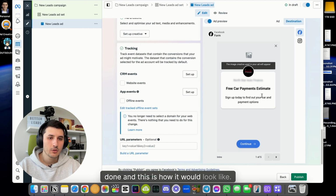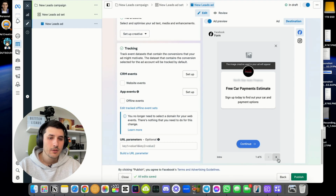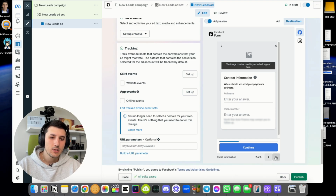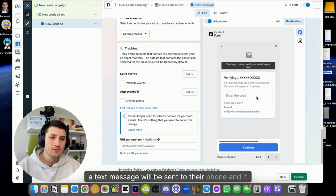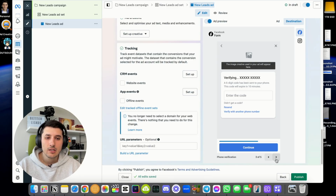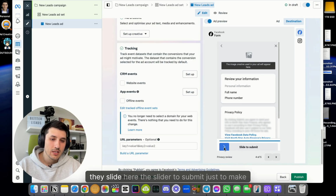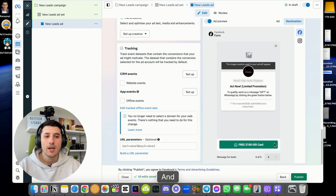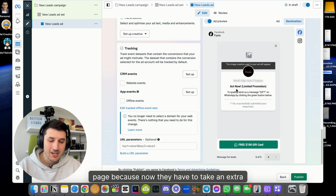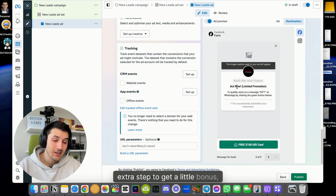And this is how it would look. This is the introduction. Then they fill out their information, and then when they click continue, a text message will be sent to their phone, and it basically will autofill the code that's been delivered to their phone number. They click continue, and they review. They slide the slider here to submit, just to make sure everything is correct. And then the thank you page, which is not even the thank you page, because now they have to take an extra step to get a little bonus, right?